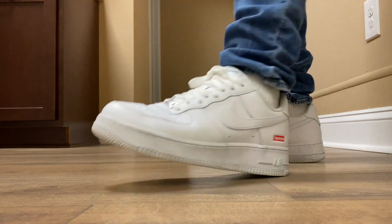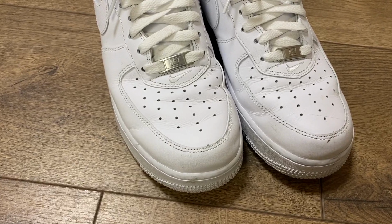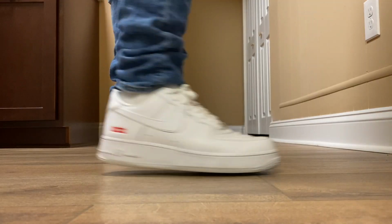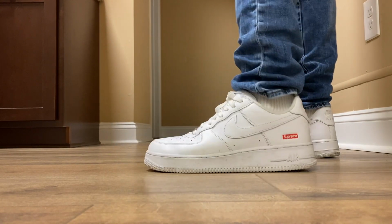Obviously, white Forces can go with so much stuff, and you can see from how these shoes are, I beat these things up. I don't even care anymore. I love wearing them, and I'm just going to continue to beat them up into 2021. Just a super wearable shoe, and a shoe I really liked a lot that definitely got the top spot for 2020.